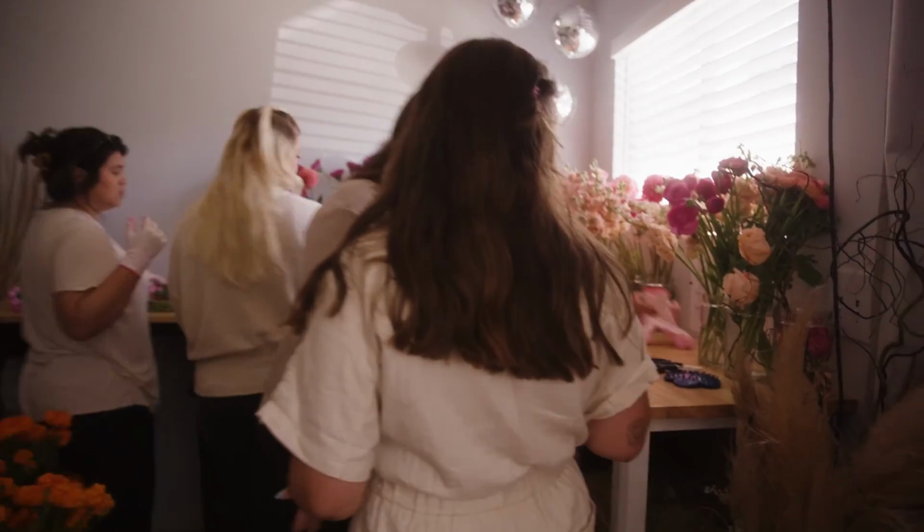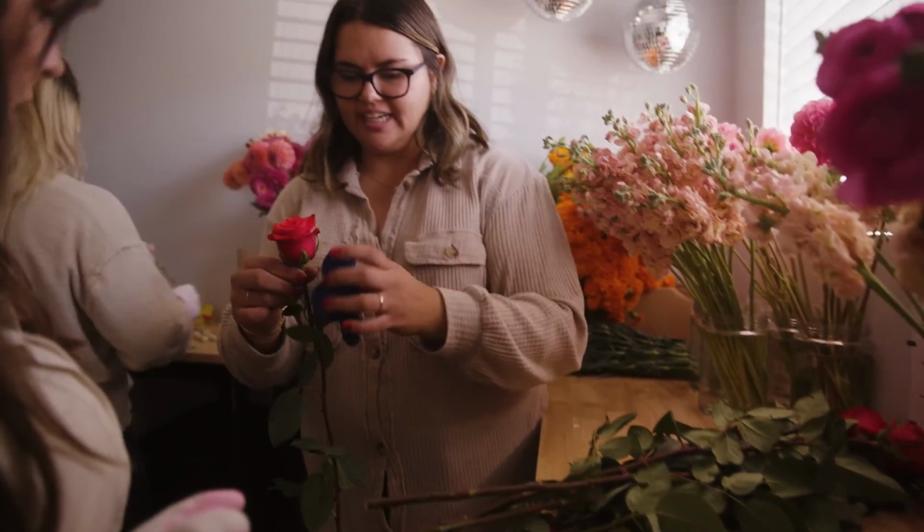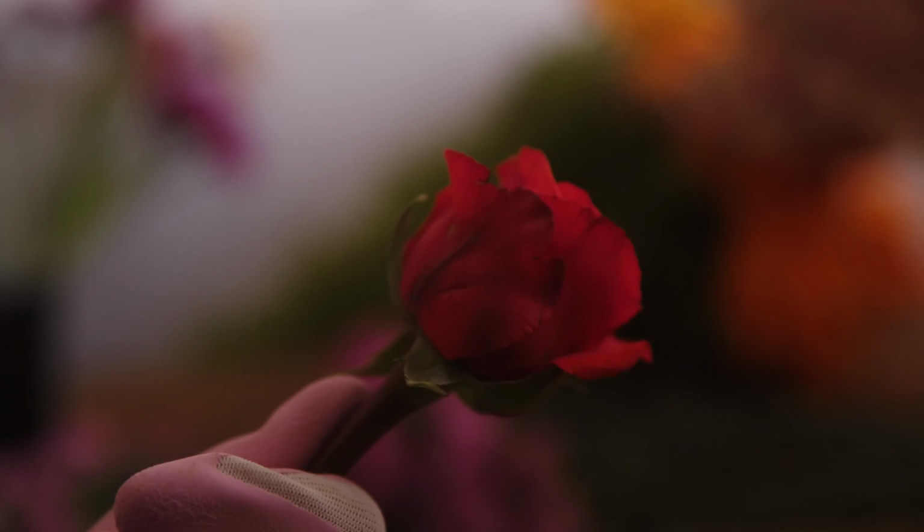So we have some gloves for you here. So you're gonna wanna put those on. Cool. This is kind of a fun little tool that we use for roses. Sandwich it a little, like just that. It's a little bit tougher because of the thorns.